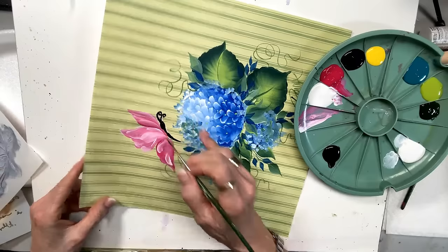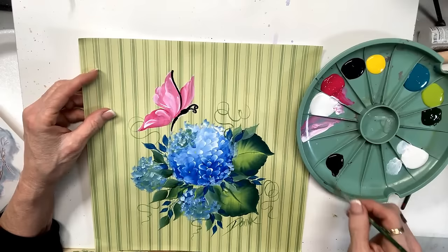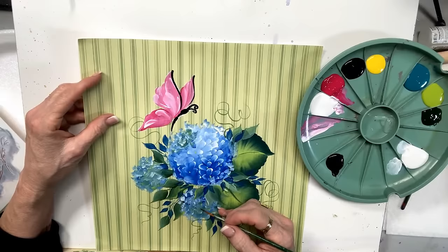All right. So you can also, I'm kind of leaving it pastel, but you can also come in here and just do a little bit of outlining because everything's in there perfect for you. And we're using a 2 script liner. Isn't that kind of fun?